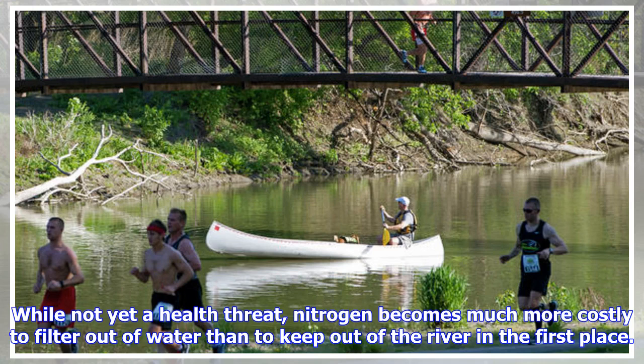While not yet a health threat, nitrogen becomes much more costly to filter out of water than to keep out of the river in the first place.